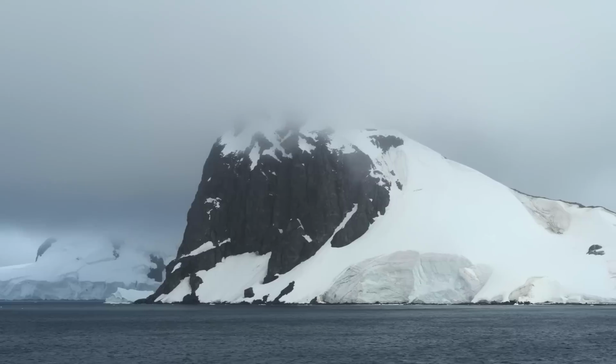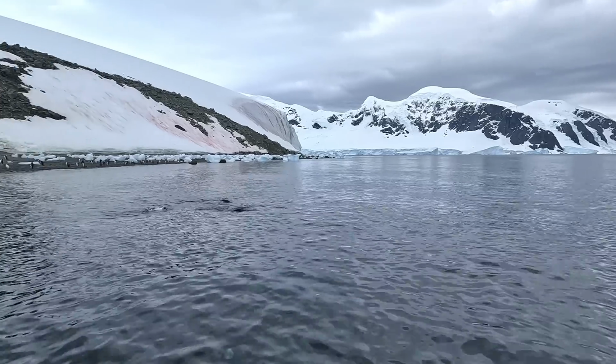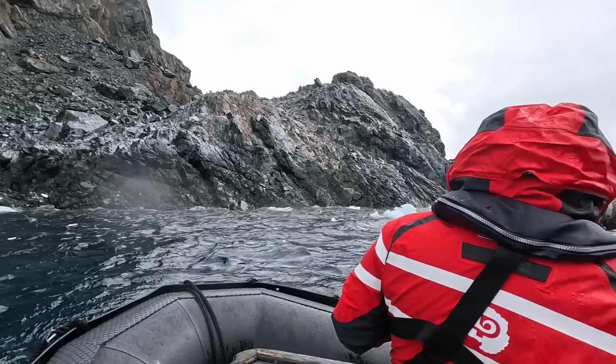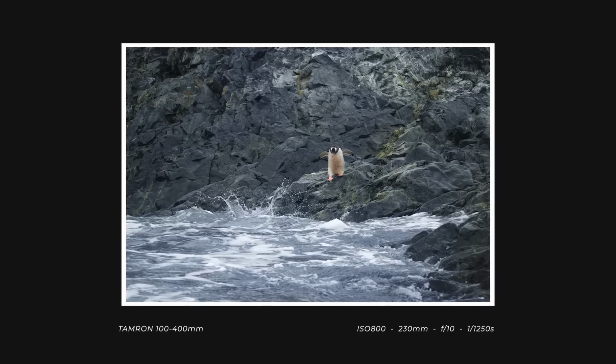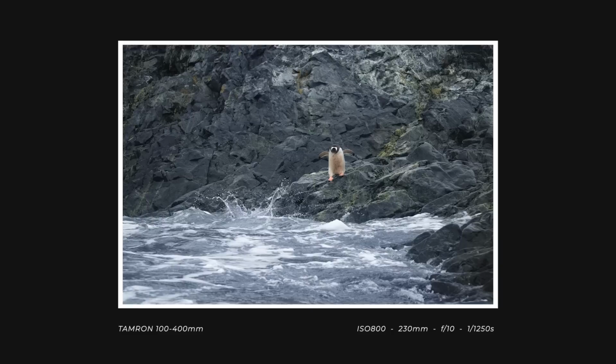In a place where you have no control over nature, the behaviour of animals, the light and the weather conditions, stressing about getting this shot and that shot only results in disappointment.